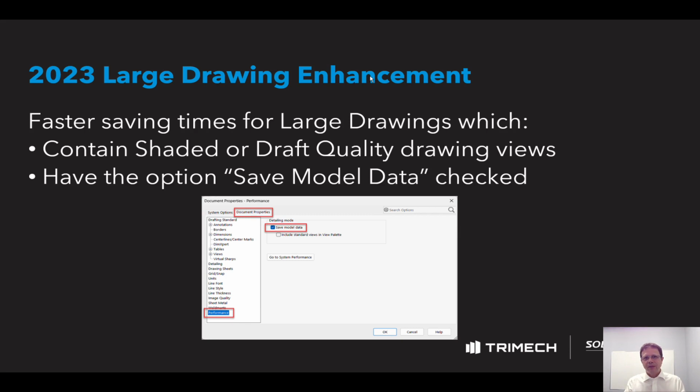When you save that much information, trying to make those lines self-sufficient, the saving time in SOLIDWORKS 2020, 2021, and even 2022 took a long time. And sometimes that could have been measured in hours. That's why in SOLIDWORKS 2022, the save model data for detailing mode is a document property. So you can have this unchecked in your templates, so any drawing you create is not going to save the model data, but it can be checked for large drawings.